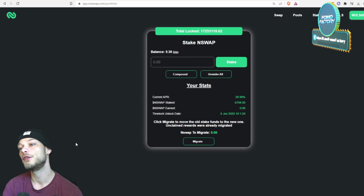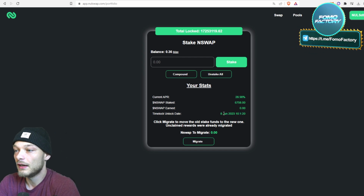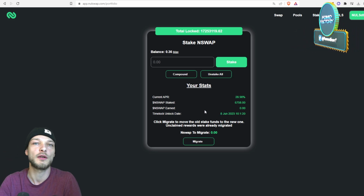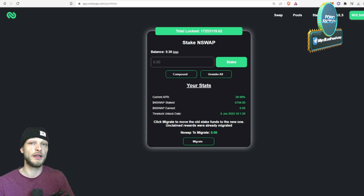So as you can see, the Nulswap tokens are staked right here. This is the APR. This is what I have earned so far. Well, nothing, because I just staked it, and it will be unlocked in, like, what is this, 20 days or so. So you don't lock it for a long time as well. But now I also want to go liquidity staking, and therefore we have to get some liquidity tokens.